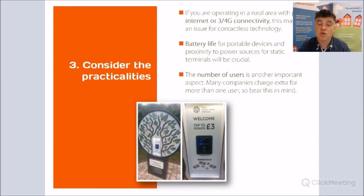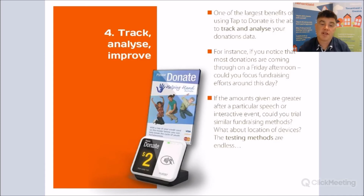Number of units: how many of these do you want? If you're going to do a Queen Street campaign in Cardiff or Swansea or Bangor, you might need 5 or 6 of these. Well, that's going to be a bit of an upfront cost. Track and improve. The great thing about this is the analysis. How many donations did we get? What was the average donation value of Bangor versus Carnarvon? Time of day analysis. All of you probably have that data person who loves looking at this sort of stuff. Ours is called Jane.